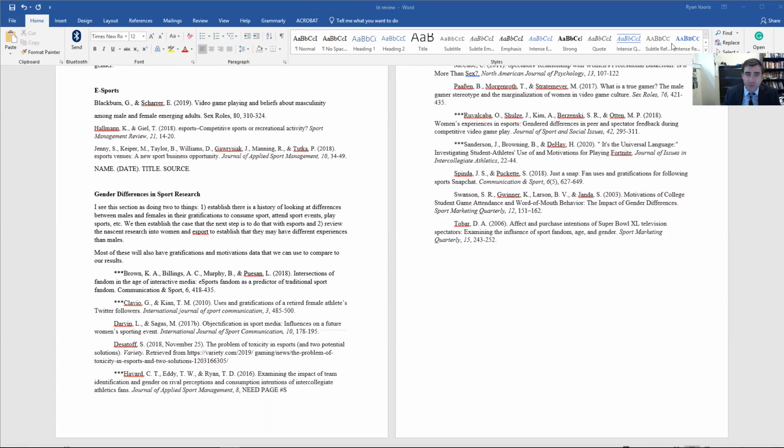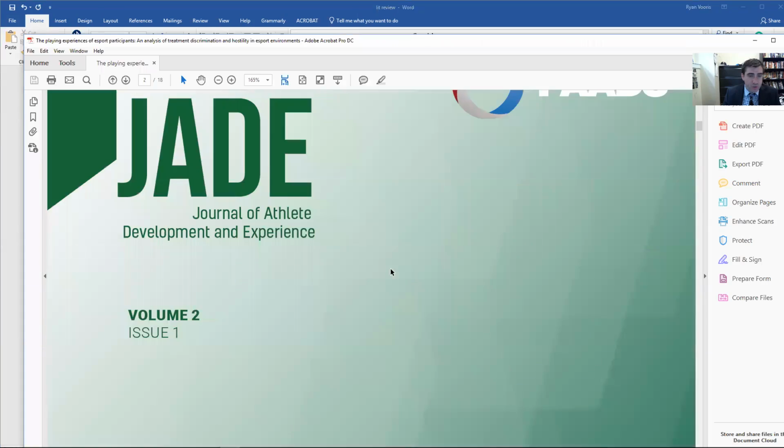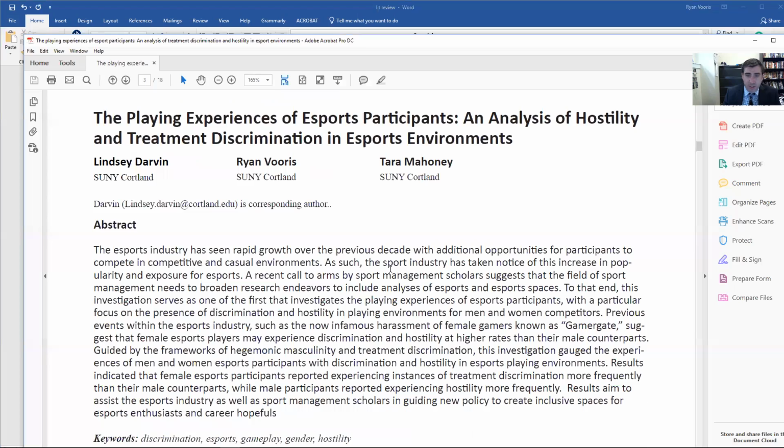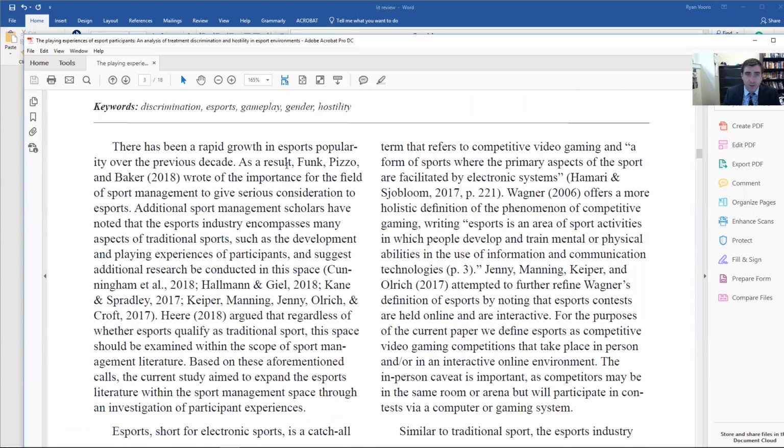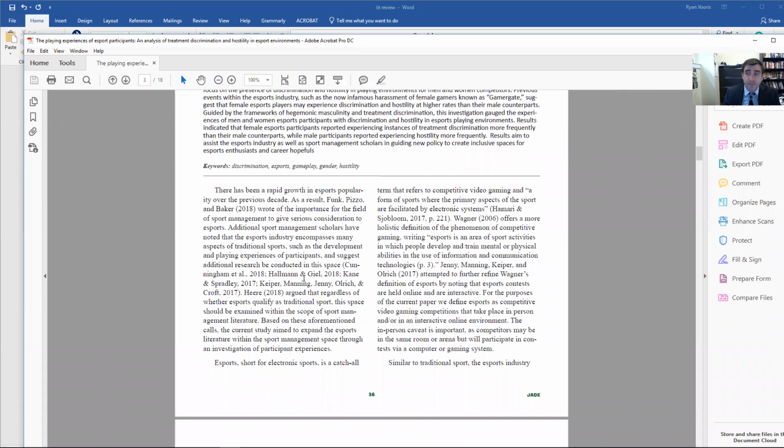Let me pull up an article from a few authors you may know and show you what this looks like in real life. I'm sure many of you have read articles before. Minimize this just a little bit. In APA, you cite almost every sentence.